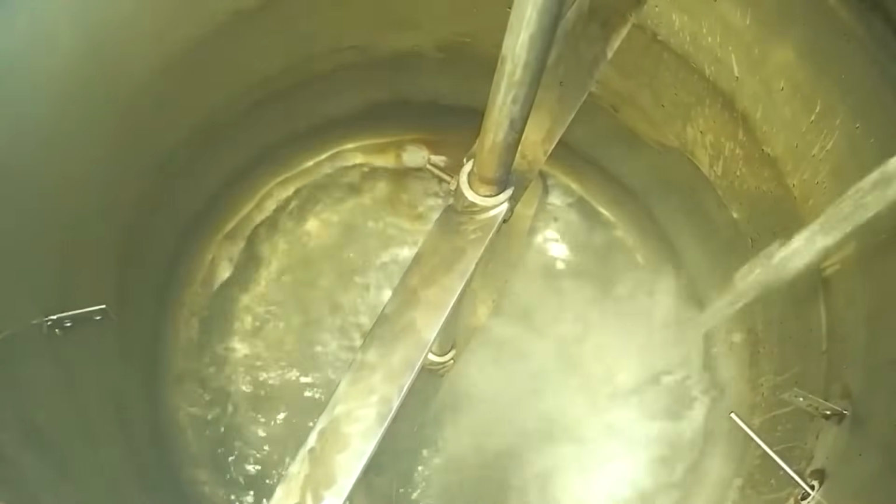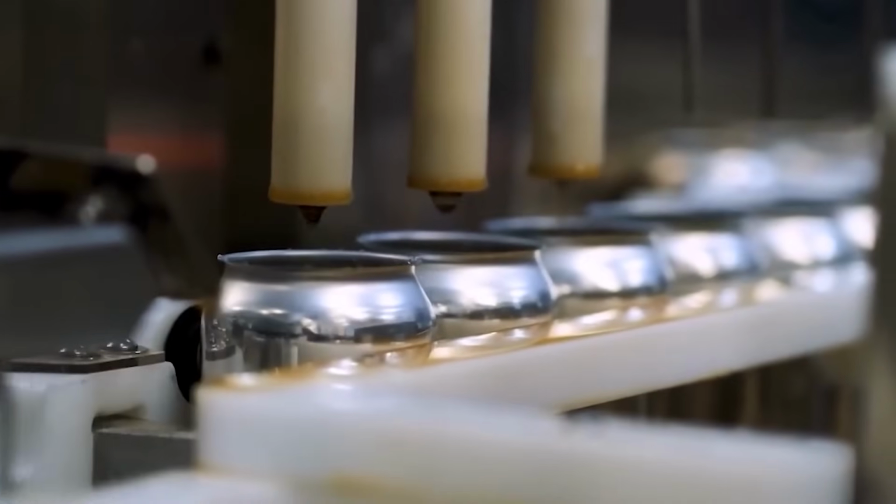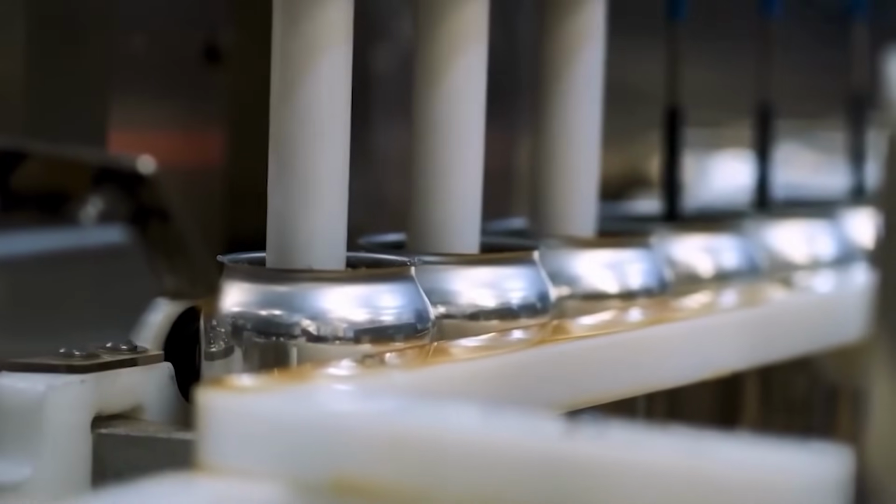Citric acid is commonly used to provide a tartness that enhances the fruity taste, while different natural and artificial flavorings are combined to create the signature taste of each Fanta variety. Sweeteners play an essential role in balancing the overall flavor.